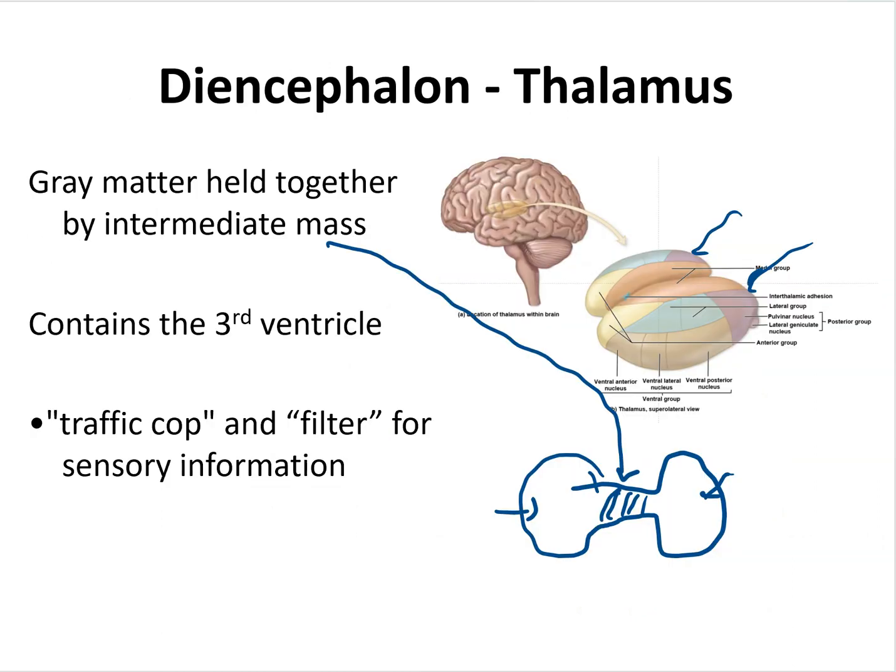If you really want that word, knock yourselves out, but intermediate mass is okay. So in the thalamus, we have the 3rd ventricle, remember, with the cerebral spinal fluid. And what I want you to know is think of it as the traffic cop. All sensory information, except for smell, goes to your thalamus first. So it's all coming in to your thalamus, and then your thalamus sends it to the appropriate area of the cerebral cortex for interpretation. And think about all the information we're bombarded with right now, right? Touch, smell, vision, hearing, taste. Maybe you're having a snack right now. All that comes in, and it has to go to the proper area for interpretation, so you're aware of it.